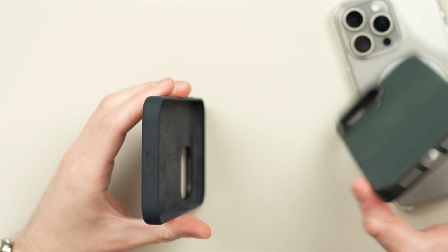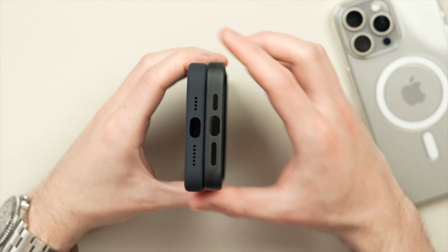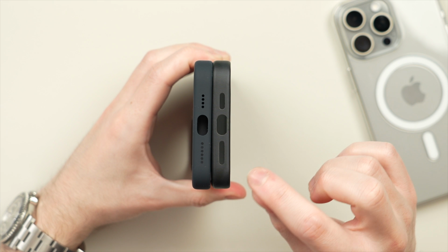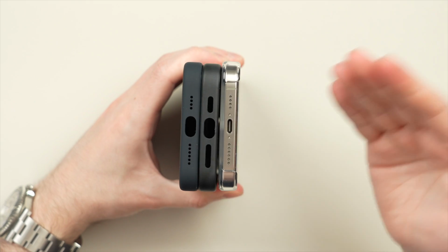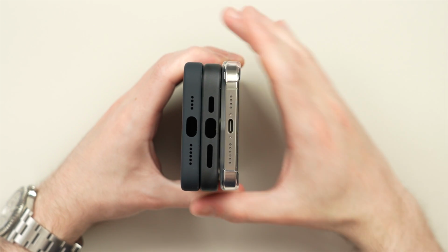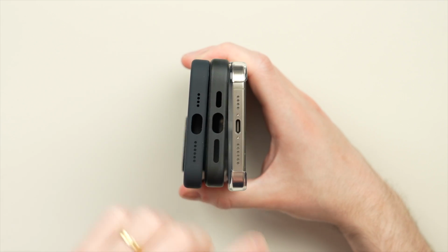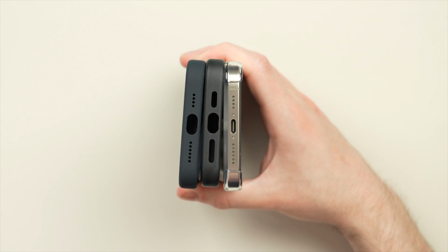On the other hand, the FineWoven case takes a similar approach where the cutouts are still quite precise, but they're a little bit larger around the speaker and microphone. But the case that really differs from the other ones would be the clear case, where, as you can see, the entire bottom of the phone is left open. And this does mean that the bottom of the phone will be more susceptible to damage or getting scratches, as well, it is not protected.